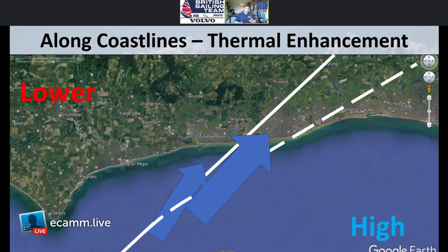So this is called thermal enhancement, and often it's a fairly sudden effect, which you often get between 2 and 2:30 local time in the afternoon, 2 or 3 o'clock local time. And what you'll see is a wind speed increase of 3 or 4 knots, and it'll shift to the right by maybe 15 or 20 degrees. And that'll take place over quite a short period of time, maybe 20 or 30 minutes. And that's purely a local effect due to the land heating up more than the sea.